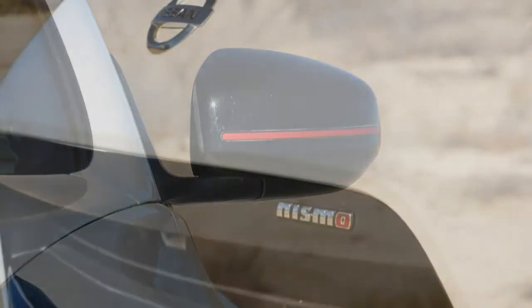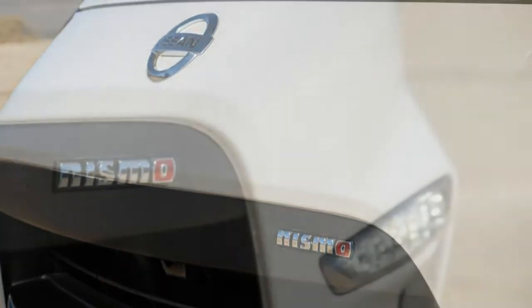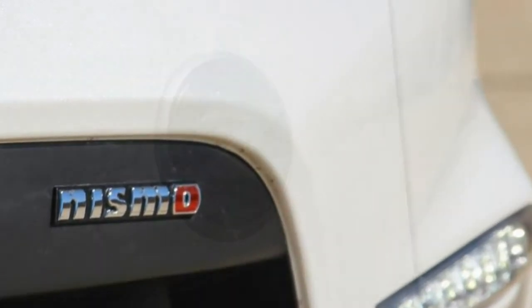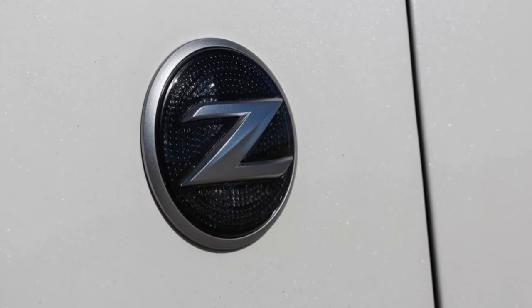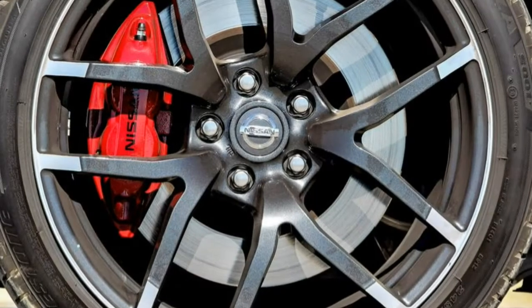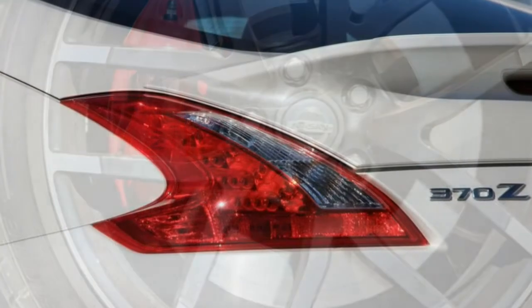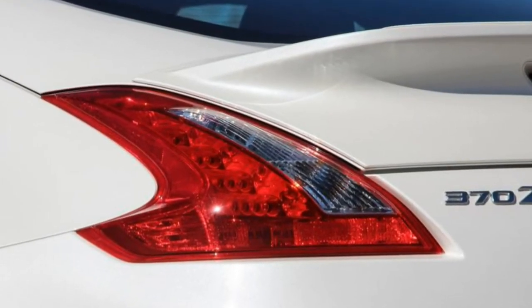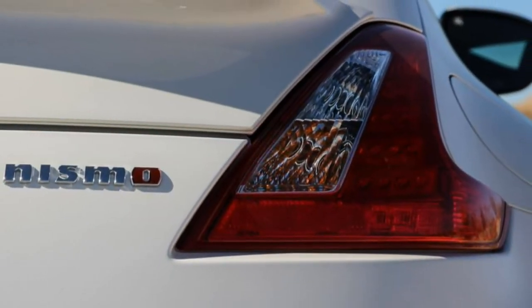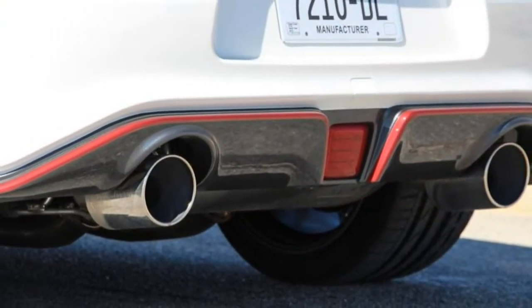So why would anyone want a NISMO Z with a slush box? We spent a week with just such an example to find out whether any argument could be made in its favour. Busting out with a quickness, well, for one thing, the automatic is quicker. By our measure, the 370Z NISMO automatic shot to 60 miles per hour in 4.9 seconds and passed the quarter-mile mark in 13.6 at 106 miles per hour, 0.3 and 0.1 second quicker than the last manual-equipped 370Z NISMO we tested.